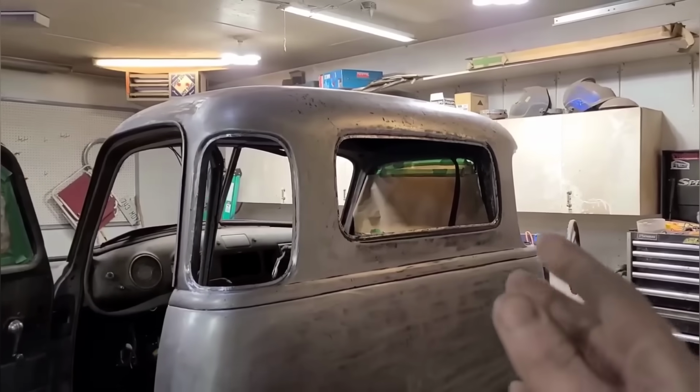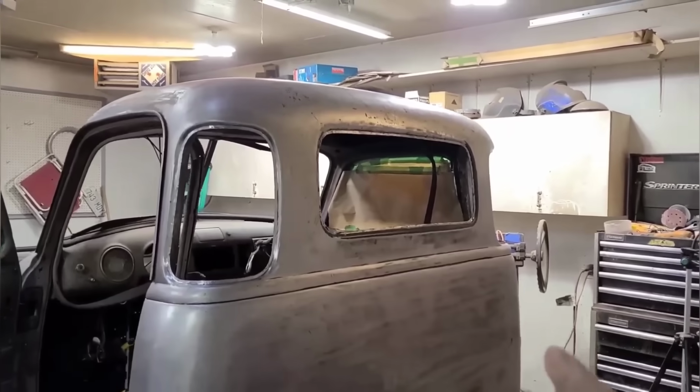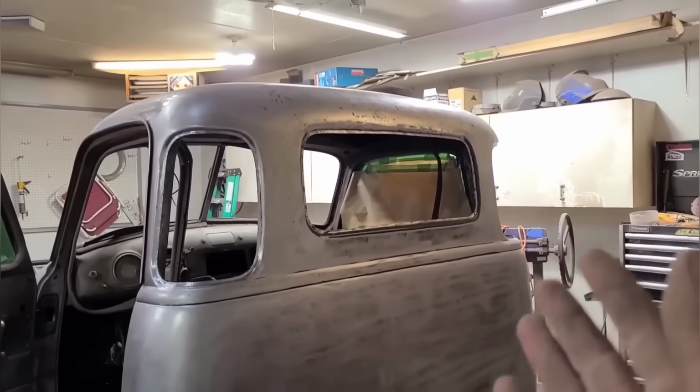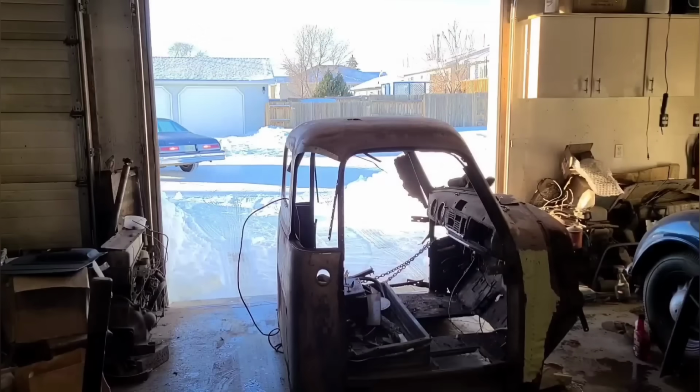That was a disgusting amount of plug welding and grinding and messing around. I don't really want to ever do that again, but now we have the problem of trying to fit the glass in here. I really hope the glass fits.